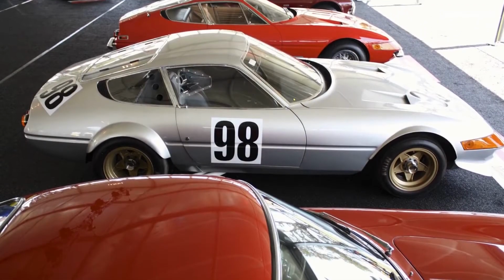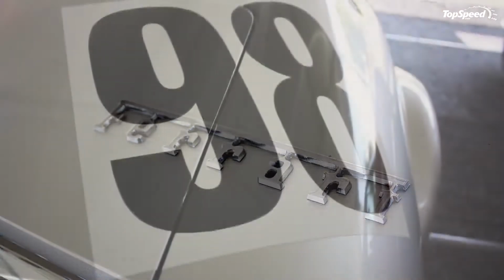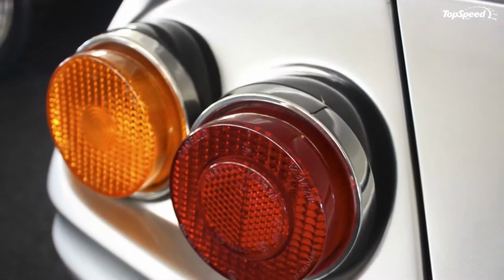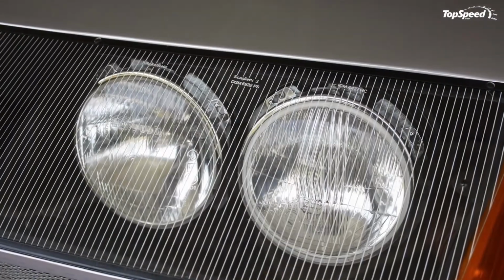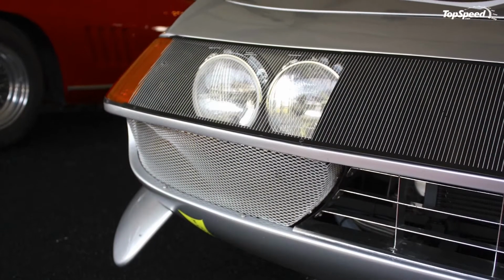Further upgrades for these new racers included additional lightening measures. For example, plexiglass was used for the windows, while aluminum and fiberglass were used for the bodywork. The Colombo V12 engine, however, was more or less unchanged at first, but was later beefed up to 400 horsepower, and eventually 450 horsepower.